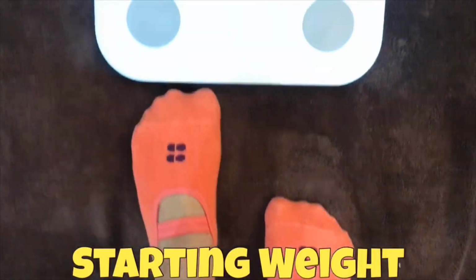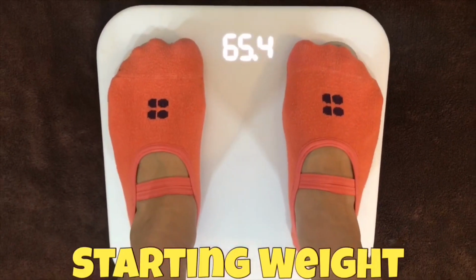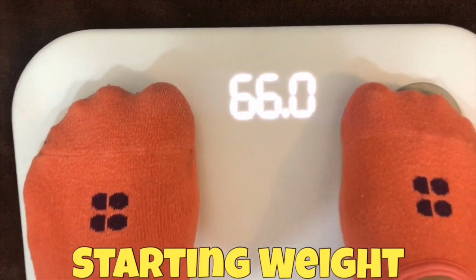So before anything else, I need to go and take my weight. OMG, this is too much. By far, this is my heaviest weight ever.